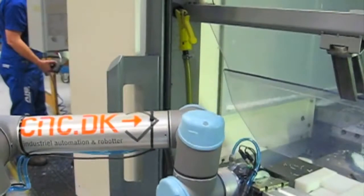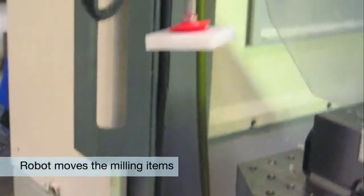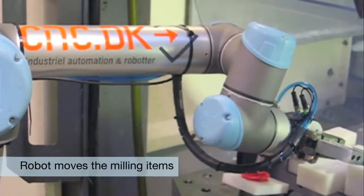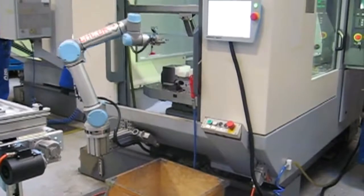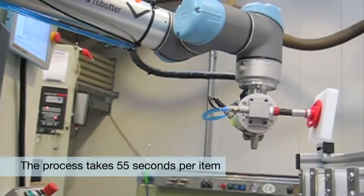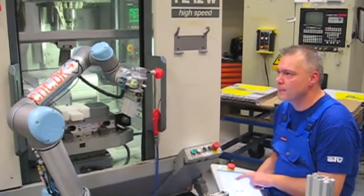The robot arm now places the plastic pieces in the milling machine and removes them when completed. The cycle time is 55 seconds, and the robot arm runs as long as there are items in the magazine. The magazine was chosen by OTV independently and integrated into the robot solution. It is the employees themselves that are now responsible for setting up and operating the robot arm and for replenishing the magazine. It takes just 15 minutes to set up the robot and to perform a new task.